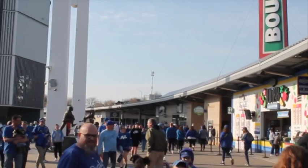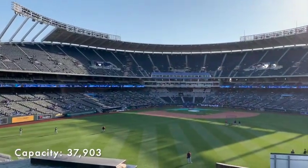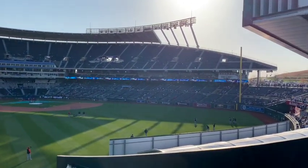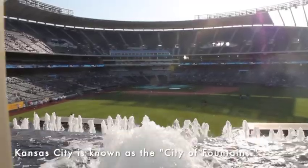Kauffman Stadium has called Kansas City home since 1973 when it was opened as Royals Stadium. It's regarded as one of the best views in Major League Baseball and has hosted 2 All-Star games and games in 4 different World Series.